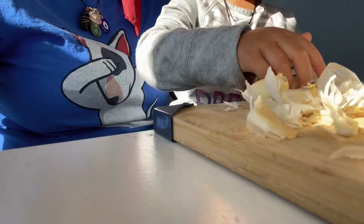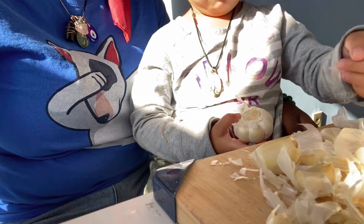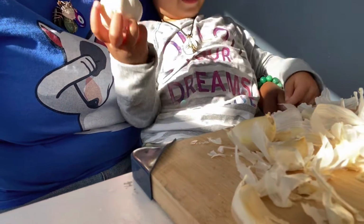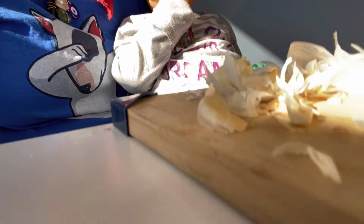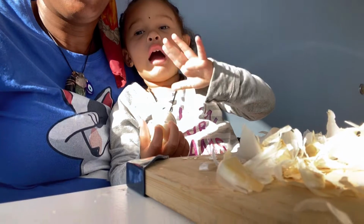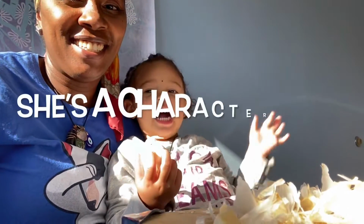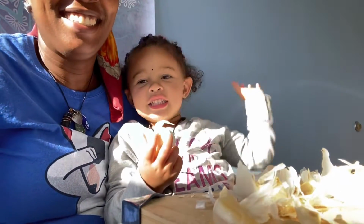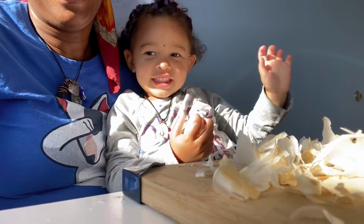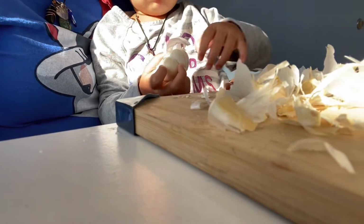Hey, we washed our hands. Now the boss is peeling the garlics. So this is a medicinal, herbal, vegan, ancient tonic, basically, and it strengthens your immune system. She's saying hi. Good job. So let me tell you, the ingredients are garlic and honey. And the medicinal uses are that it's antifungal, antibacterial, antimicrobial, and antiviral.